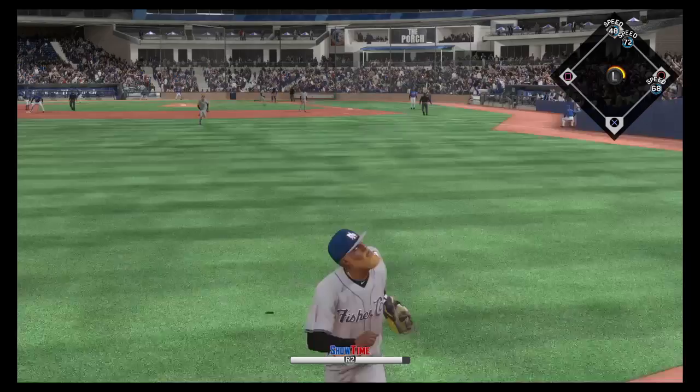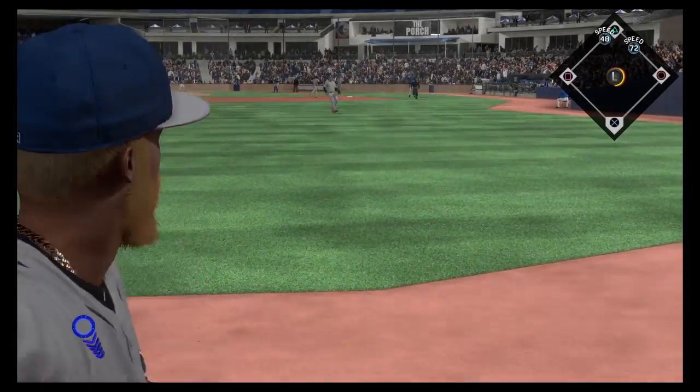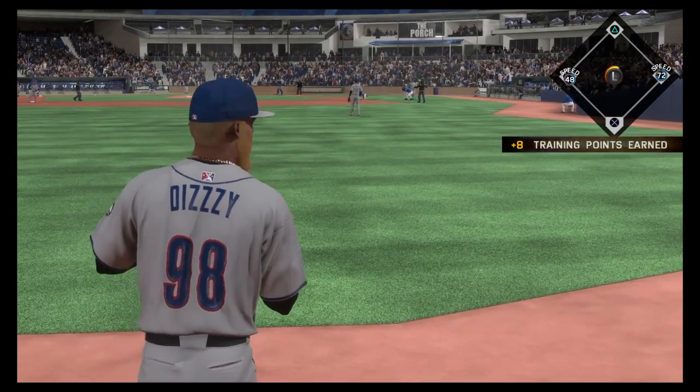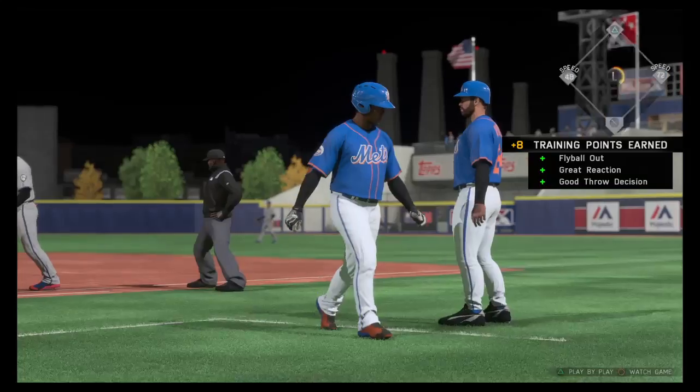Smoke the other way, high and deep to left. But he's going to haul this one in on the run as he winds up just shy of the wall for the 1st out. And he is in there.